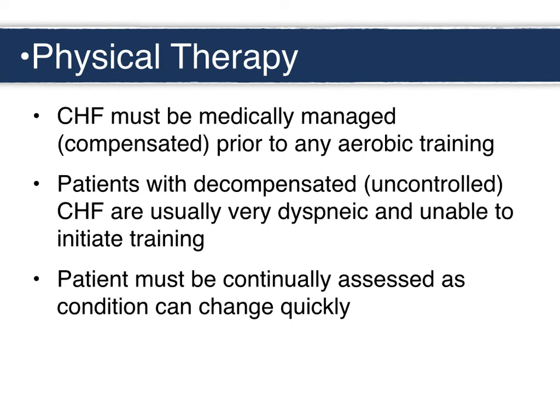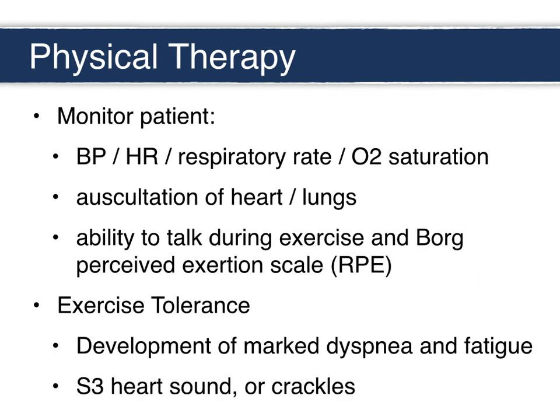Because these patients can change, their tolerance and their stability can change very quickly, because we can burn up that oxygen that they have in their system very quickly, and they can't keep up. We need to monitor these patients very closely and continuously.